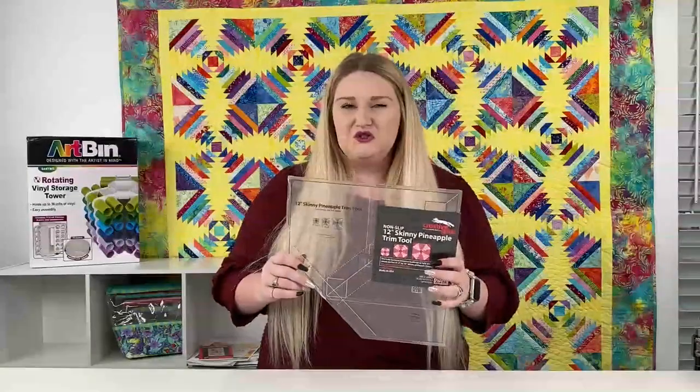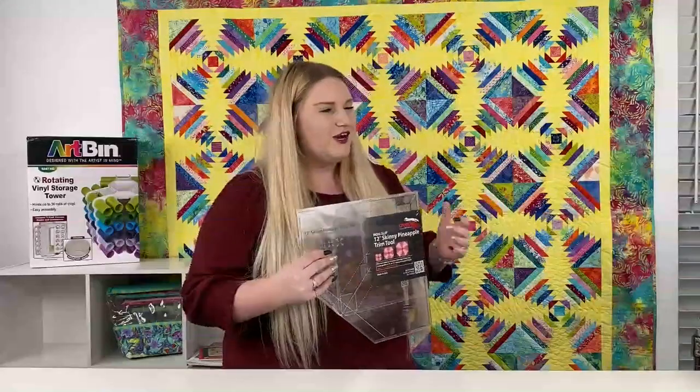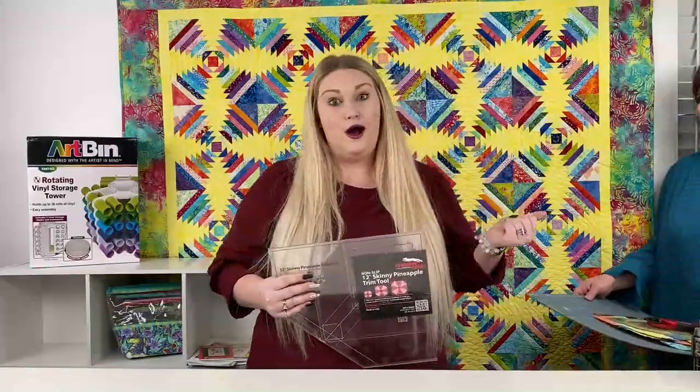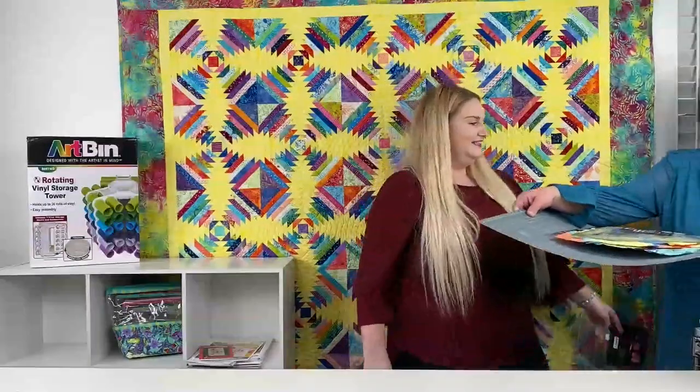So now it's the moment you've all been waiting for. It's time to take a closer look at the new Creative Grids 12-inch skinny pineapple trim tool designed by Jean Ann Wright. Like I said earlier, we have special guest Maria DeGroot from Creative Grids, and she's going to tell you all about this new tool and give you a quick demo. And then we're gonna go ahead and show you some of the beautiful companion patterns from Cut Loose Press. So I'm going to get out of her way and let her run the show. No pressure.